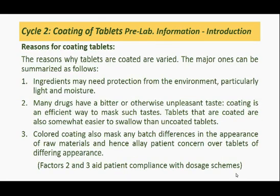Reasons for coating are varied. The major ones can be summarized in the following points. First, ingredients may need protection from the environment, particularly light and moisture. Second, many drugs have a bitter or otherwise unpleasant taste. Coating is an efficient way to mask such tastes. Also, tablets that are coated are somehow easier to swallow than uncoated tablets.